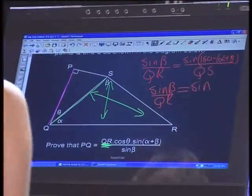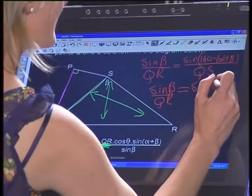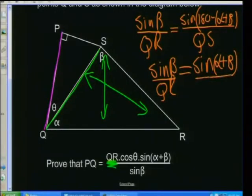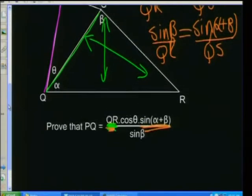No, that's right. Okay, so then it's sine, as Henry said, alpha plus beta over QS. Now, Henry, I'm already starting to feel quite encouraged because I'm looking for QR. I've got QR in the mix, so things are looking good. What I also like is that sine alpha plus beta is already in my expression. So we're doing well so far. Let me just make a bit of space.